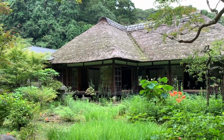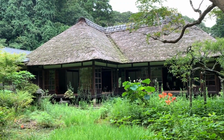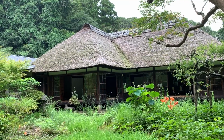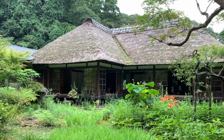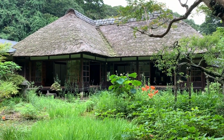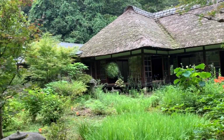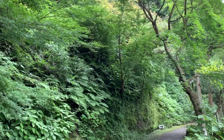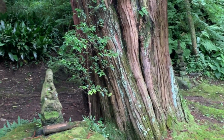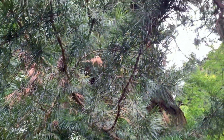What we're seeing in front of us, this building with a thatched roof, is called Shoin. This was a place where the monks, and even to these days, because this is still an active training temple, monks will come and do their study and also have their drawing classes. What an amazing place to do your work. Just look at the garden and how picturesque and beautiful it is. With the deep green of the forest and the old trees, I have a feeling that I am in a magical fairy tale world.